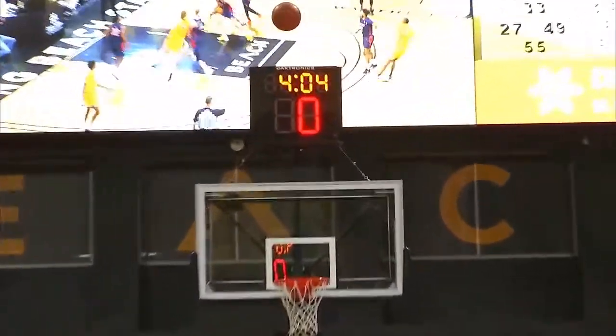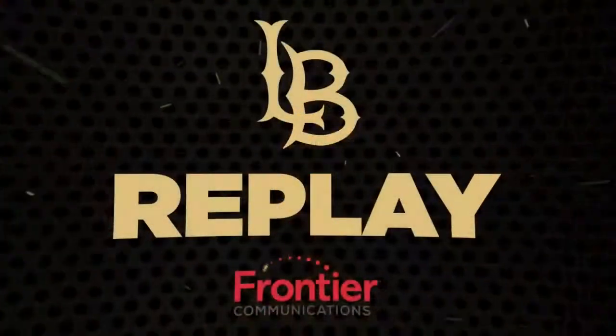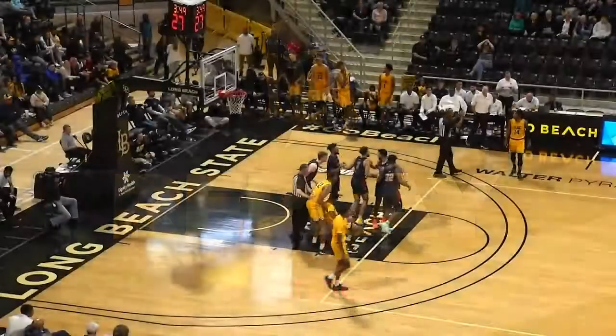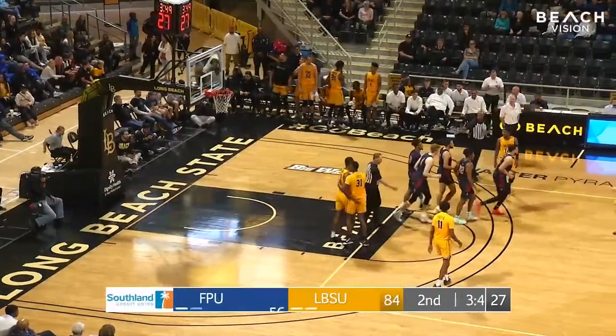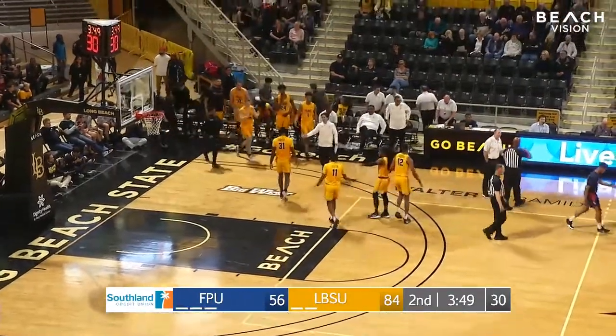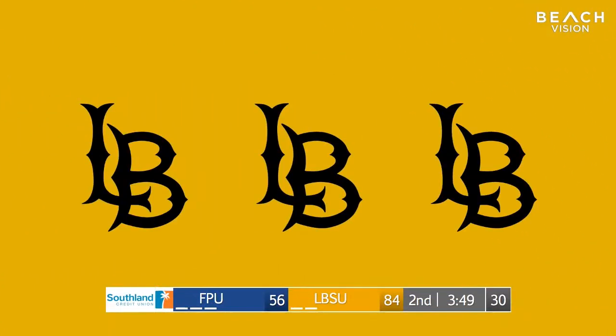Now McKeithen loses the ball. Mansell picks it up off to Slater. Beach running it. Hunter into the front court and called for the offensive foul. We had a good angle on that one, and that was not a good call. 3:49 to go. Timeout on the floor. 84-56.